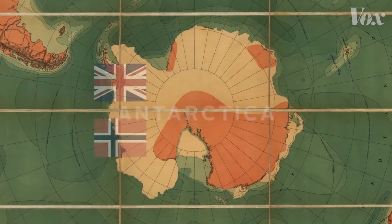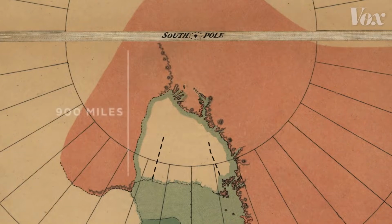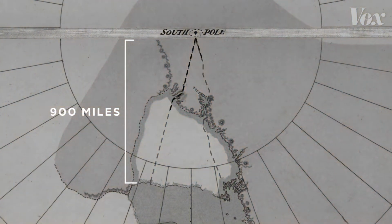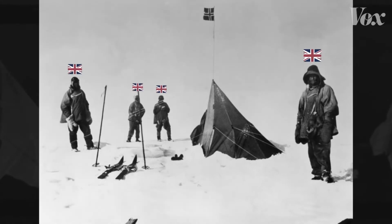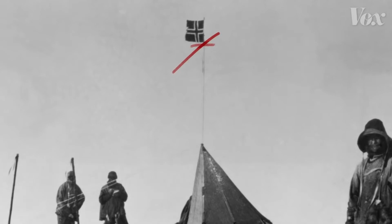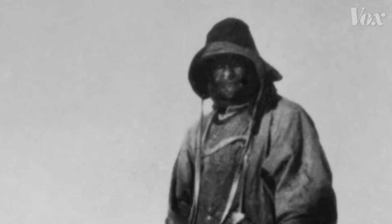Two teams, one British, one Norwegian, trekked 900 miles into brutal territory and had to get back to safety before winter hit. And at first glance, this looks like a victory photo for the British, except that is the Norwegian flag. And it only gets worse from here.